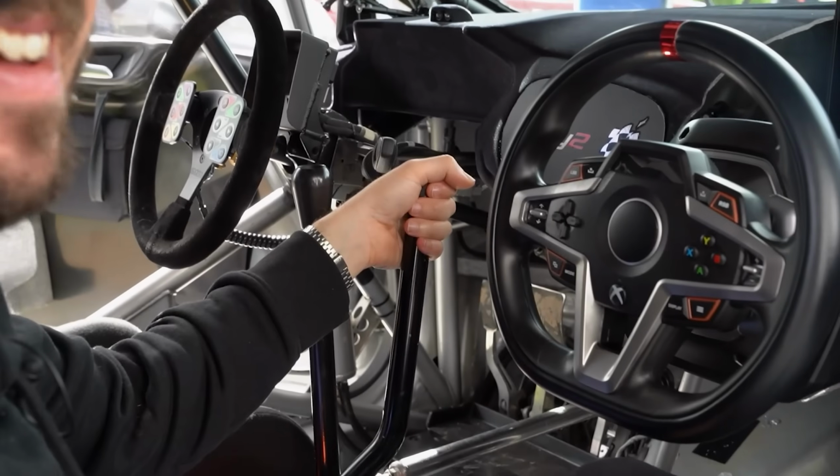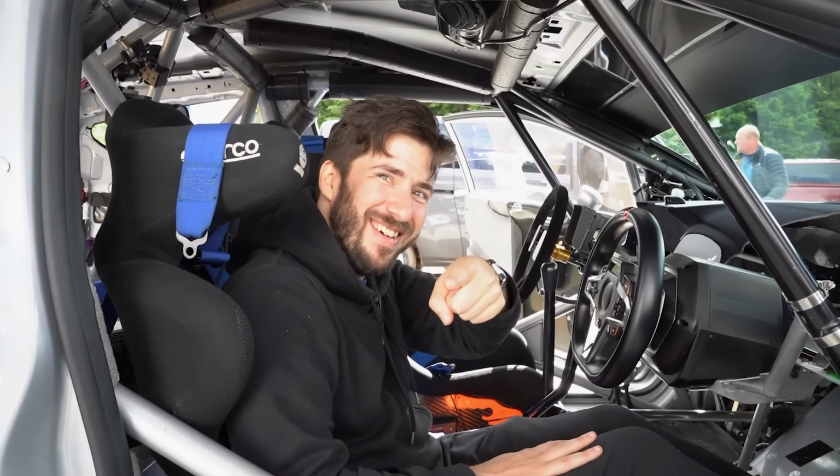Also, being co-driver, I have good access to this here, the handbrake. No. It's so tempting. Is it worth a massive accident? Let me know in the comments below. No.